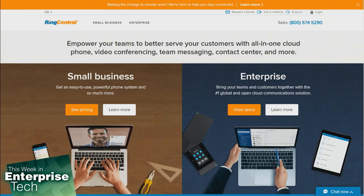Now, there is a minor restriction here. They have a 40-minute restriction on group conversations within the free version of RingCentral meetings, but there is actually no limit on the one-to-one meetings. So that's a great feature as well.